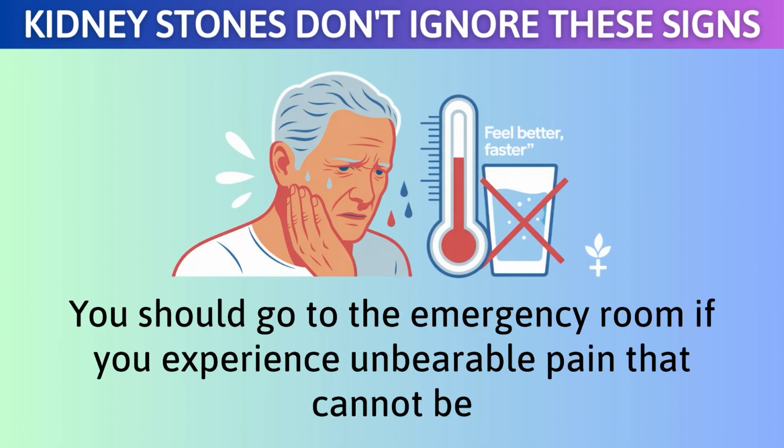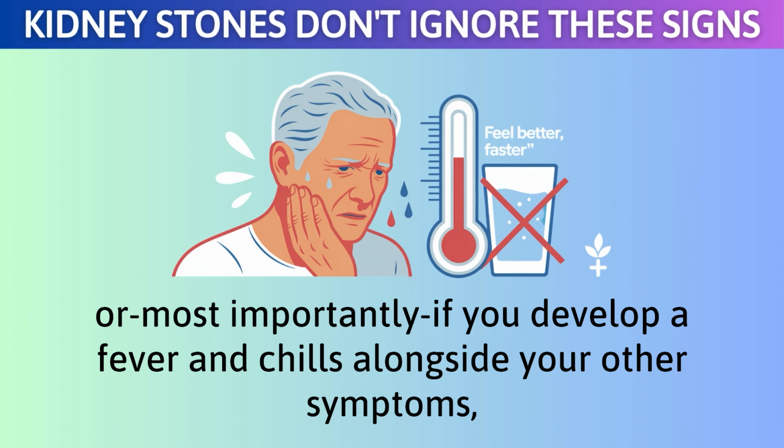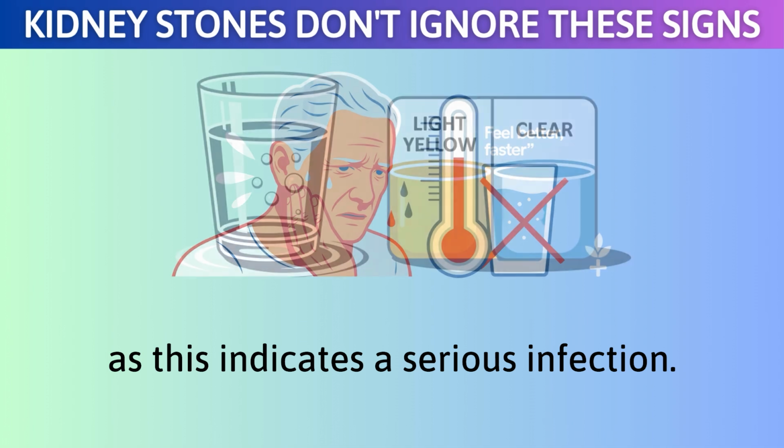You should go to the emergency room if you experience unbearable pain that cannot be managed at home, are unable to keep fluids down due to persistent nausea and vomiting, or, most importantly, if you develop a fever and chills alongside your other symptoms, as this indicates a serious infection.